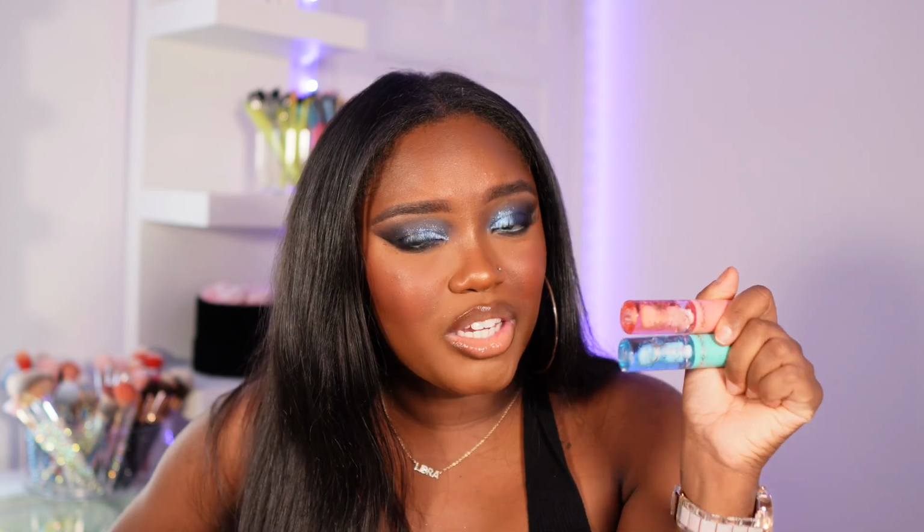Honestly, I am not a fan of their lip oils. I would skip out on these. If you want a good lip oil that's affordable, definitely check out the NYX lip oils because those are one of the best lip oils I've tried, and they do compete with high-end lip oils.